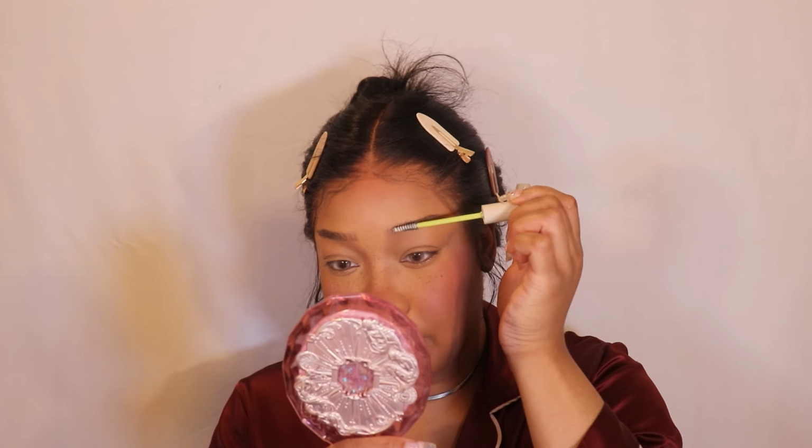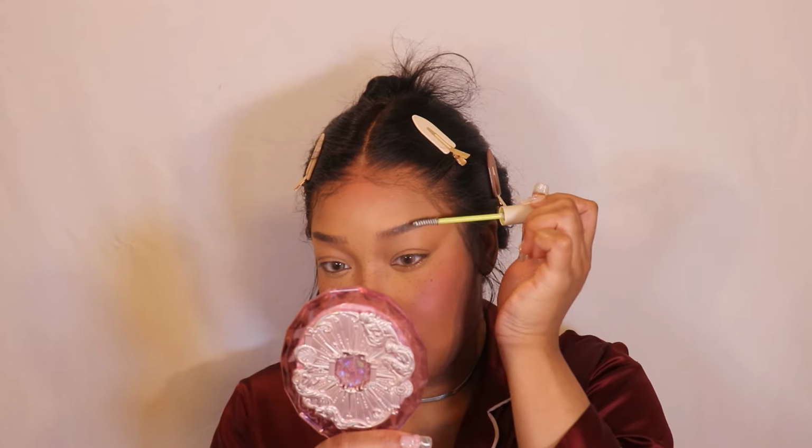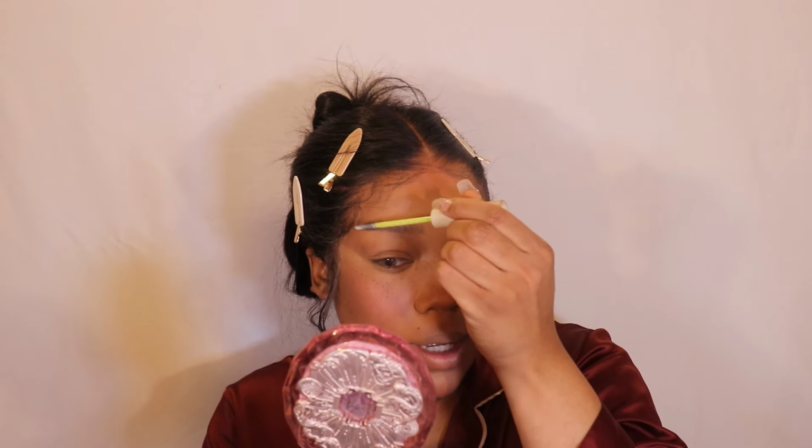Then to set my brows, going in with Unleashia's Sharper Pomade Eyebrow Fixer in Clear. I'm just going to brush that up through the brow hairs and just help them look nice and thicker.